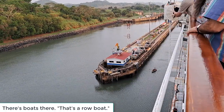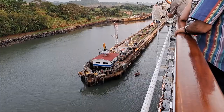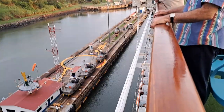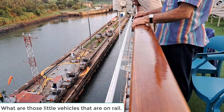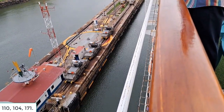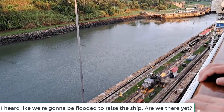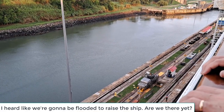There's boats there. That's a rowboat. What are those little vehicles that are on rails? Isn't it like we're gonna get flooded all over to raise the ship? Are we there yet?